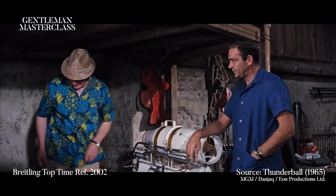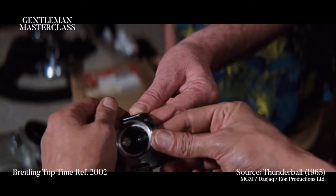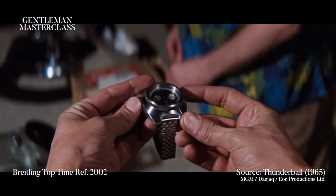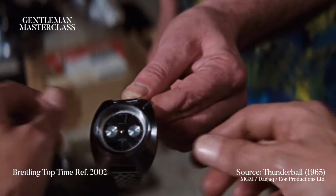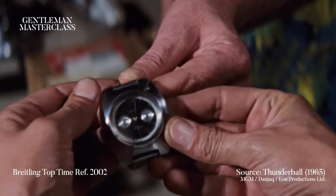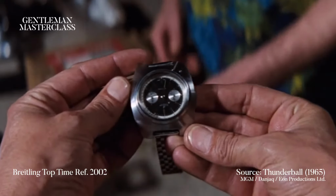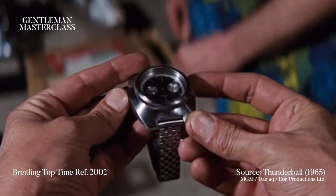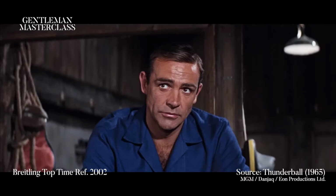The usual Rolex timepiece returns in the 1965 film Thunderball. Finally though, in comes a new addition to James's watch collection. A Q-branch heavily modified Breitling Top Time Chronograph Reference 2002, which has a built-in Geiger counter. The Geiger counter exists in the movie only, with no such thing included on the real-life prop.